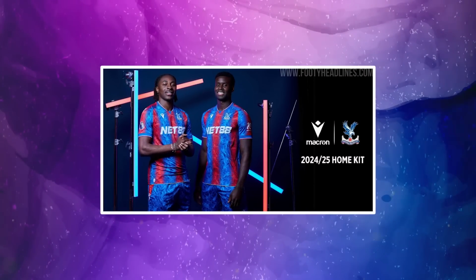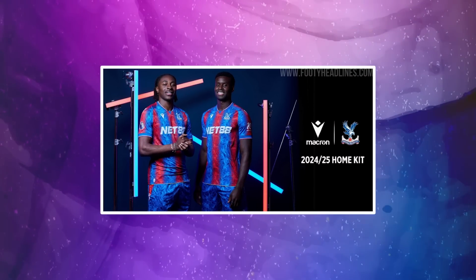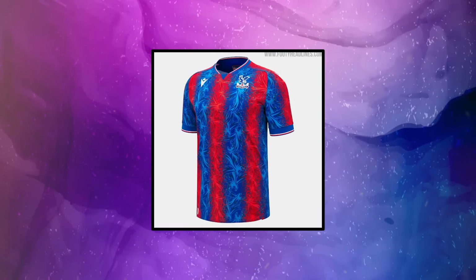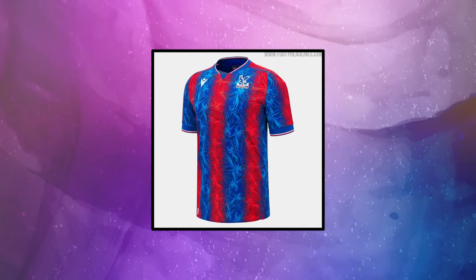Wow. Crystal Palace now, and feast your eyes on this, Theo, because red and blue vertical stripes, but they've been deconstructed. So they've taken that traditional football shirt and they've really played around with it in an original way.